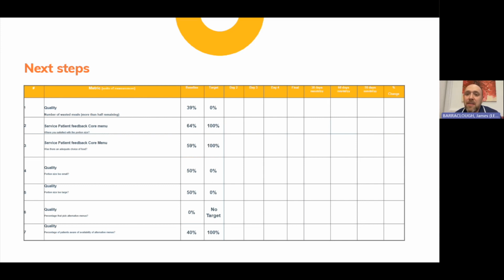So our target data for that is that 0% of plates will be less than half eaten. 100% of patients will be happy with the portion size. 100% of patients will be happy with the choice of food. Obviously, the too much, too little will be 0 because the 100% will be happy with the portion that they've got.